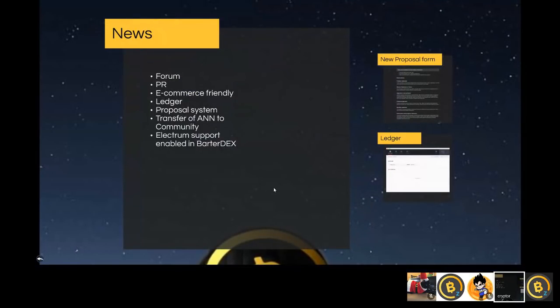Transfer of the ANN to the community. What happened there was the anonymous dev that launched the coin BitcoinZ transferred it over to the community. I guess it's more of a community-driven ANN now. The other one still exists, and it's just going to point to us.